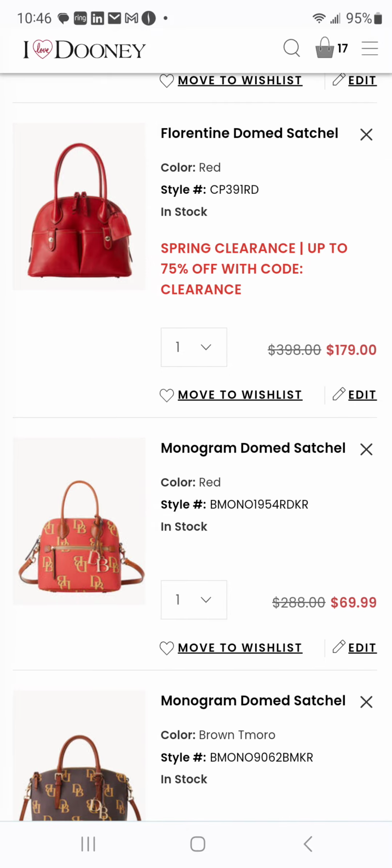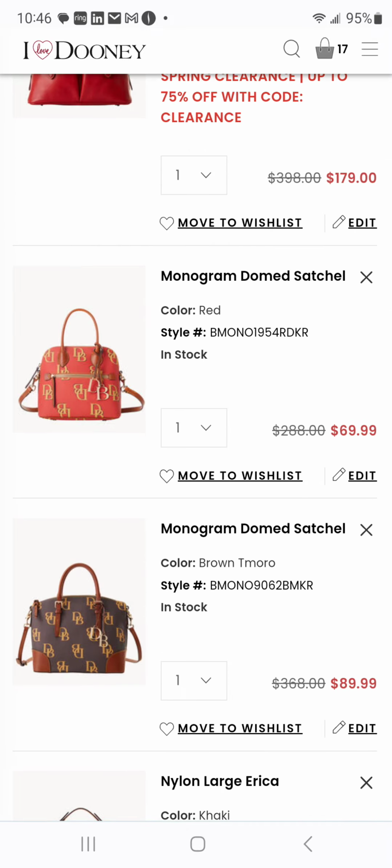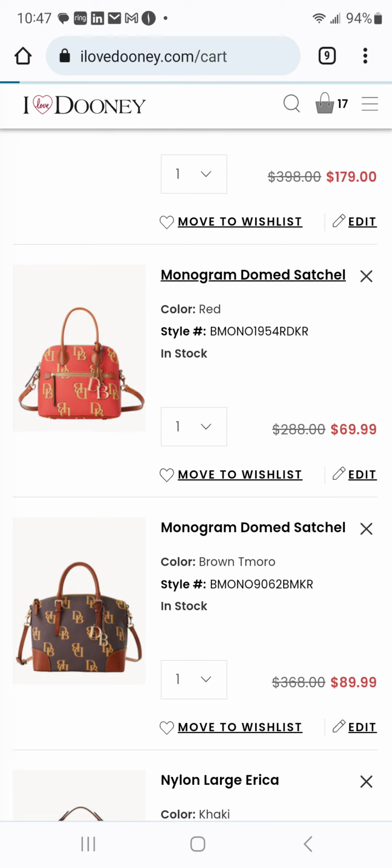The next 2 items I thought were great prices, and they are the Monogram Domed Satchels. 2 different styles, but they are both at great prices. The smaller one is $69.99. And the one that, size-wise, is more my jam is the larger one at $89.99, which has the bumpers. So let's take a look at these bags. Again, easy access links down below.